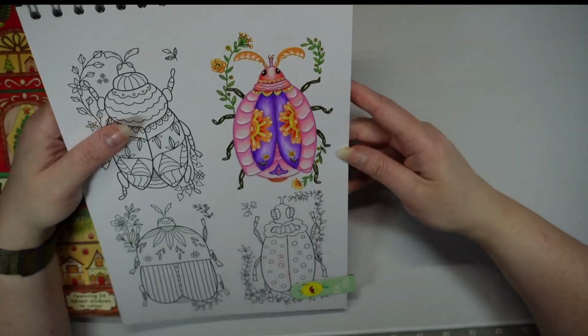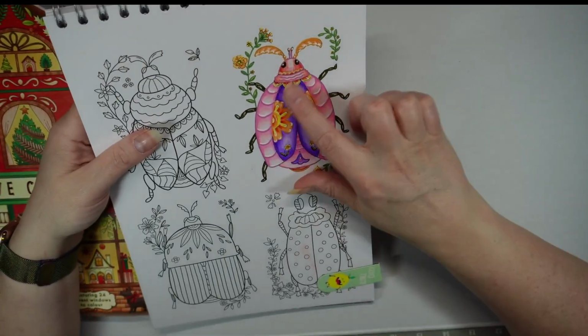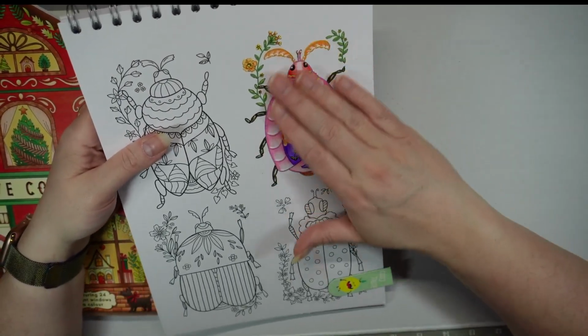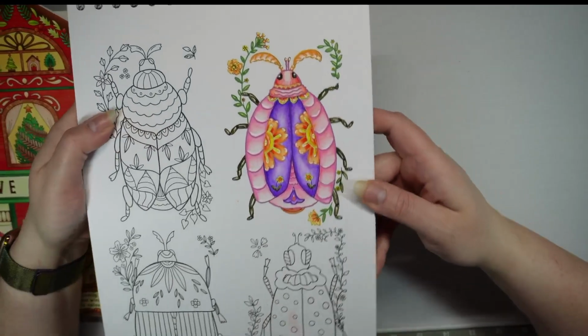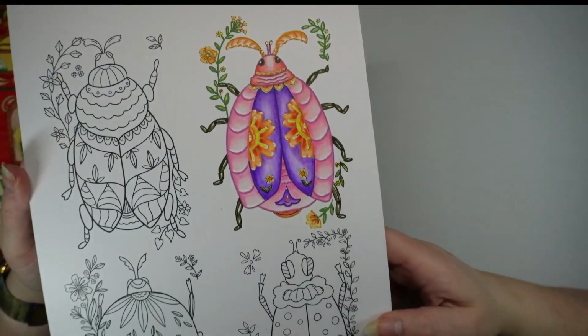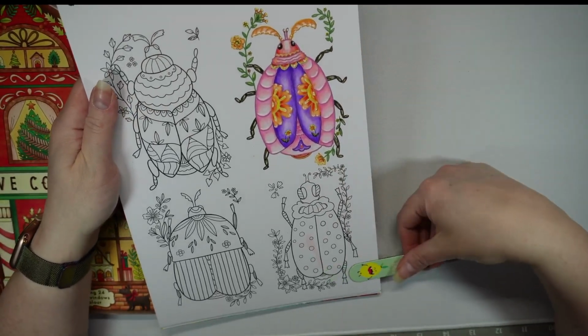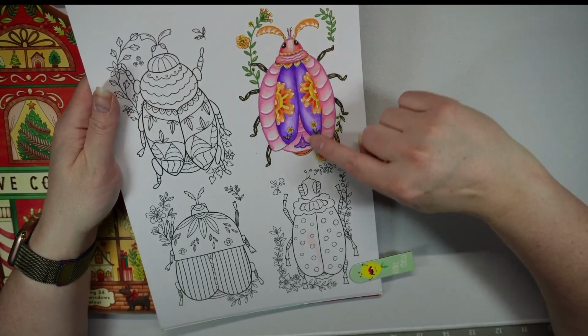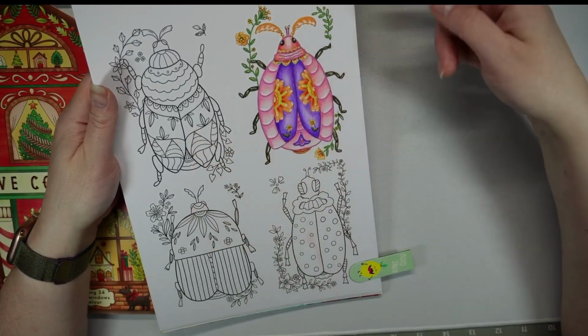I quite enjoyed using them, actually, and they worked really quite nicely on this paper and blended quite nicely. It's left a little bit of paper texture, but you can still work over it with colour pencil, and I did do a little bit with the colour pencils over the top. I've still got a long way to go though on this page. I think he needs a bit of a background, and obviously he's got his three friends that still need finishing off.